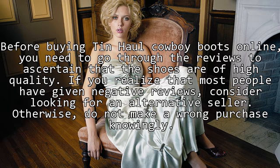Before buying tin haul cowboy boots online, you need to go through the reviews to ascertain that the shoes are of high quality. If you realize that most people have given negative reviews, consider looking for an alternative seller. Otherwise, do not make a wrong purchase knowingly.